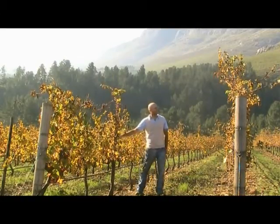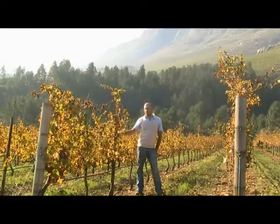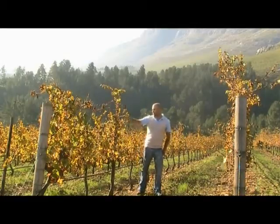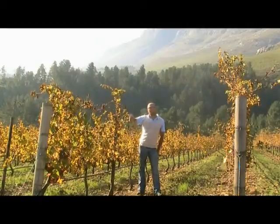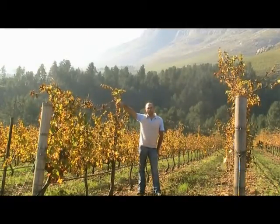And another thing we've done here is, because this block is our top vineyard, we have also extended the posts, because most of the posts end about here. So what we've done is we've extended them, and this just gives the plant a larger leaf surface area, and it helps to ripen the grapes.